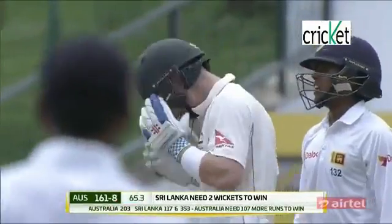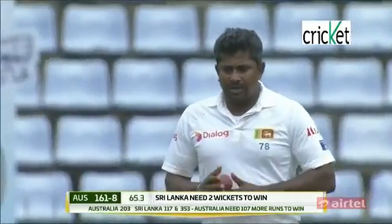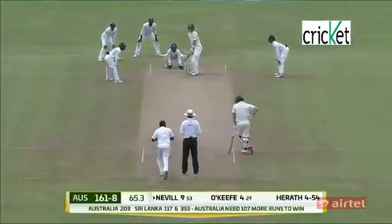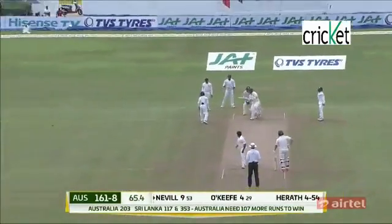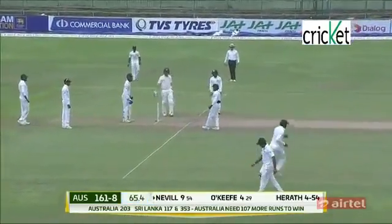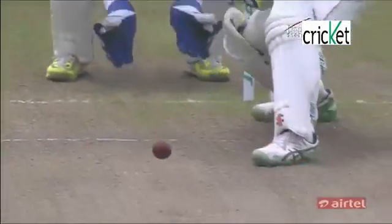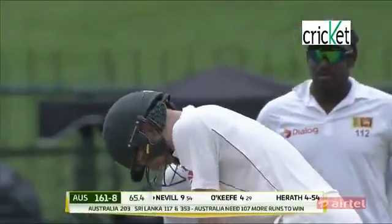Teasing line. It's the big turner that doesn't really get you out. It's the one that sort of skids onto the pad. And it's balls like the ones that we saw turning that creates the doubt in the minds of the batsman, really confusing him about what to play and what not to play, and then you'll suddenly have a delivery that hurries on to you, skids on to you.